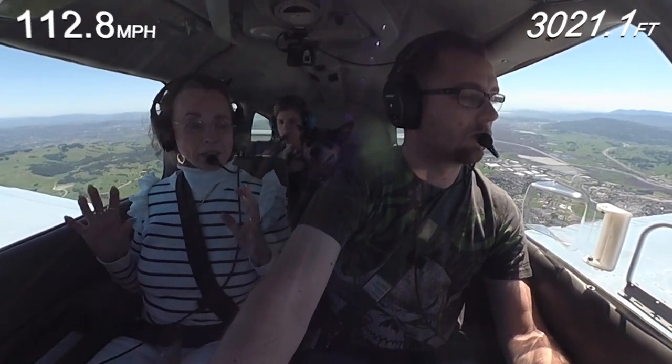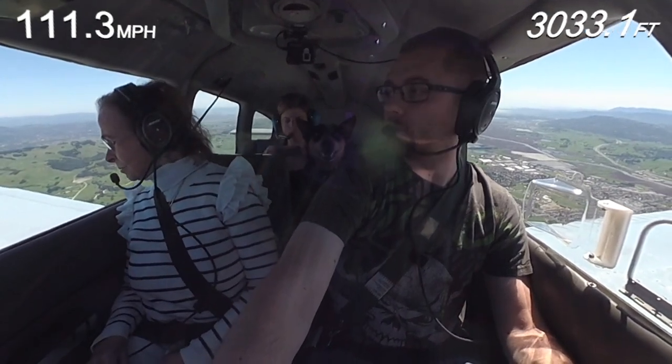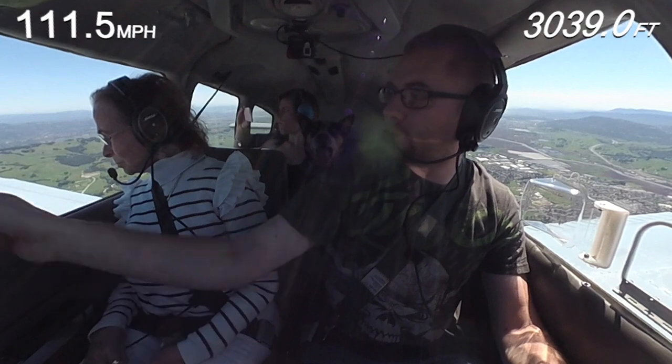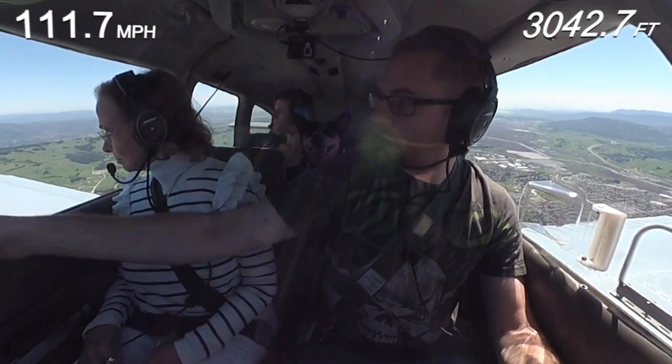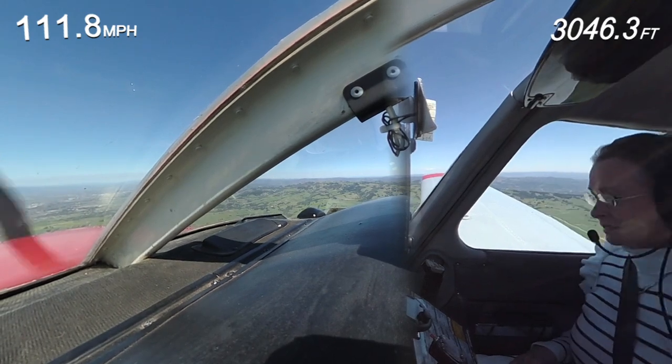Homes down here, they're spread out on so many acres. Get the plane off to the right. The plane off to the right, right up, right in front of the wing. We got one down to our left here that's just taken off from Petaluma.